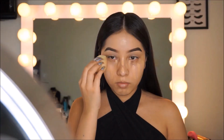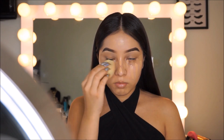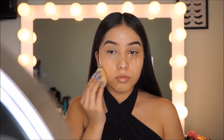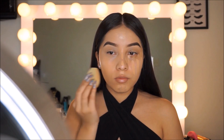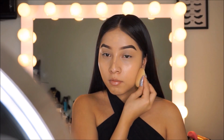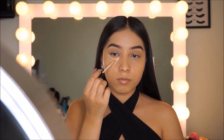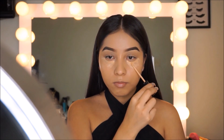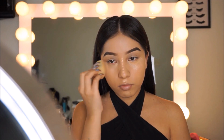Okay guys, so I did prime my face already, so now I'm just applying foundation. The foundation I'm using today is the Milani foundation, in the shade number 3. I'm not sure, but it'll be listed down below just in case I'm wrong. But for concealer, I'm using the Maybelline Fit Me, in the shade number 10, I believe. So I'm just applying this under my eyes, and then I'm gonna blend that out with my beauty sponge.